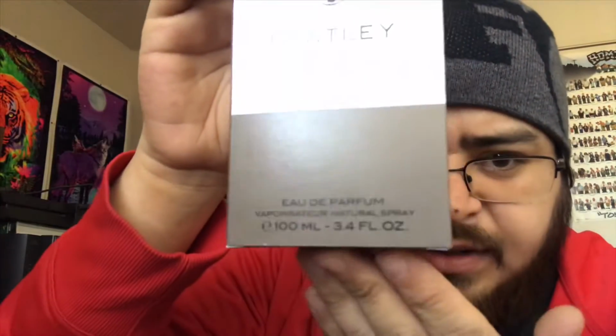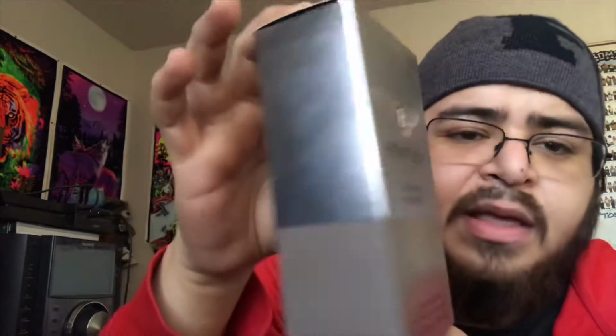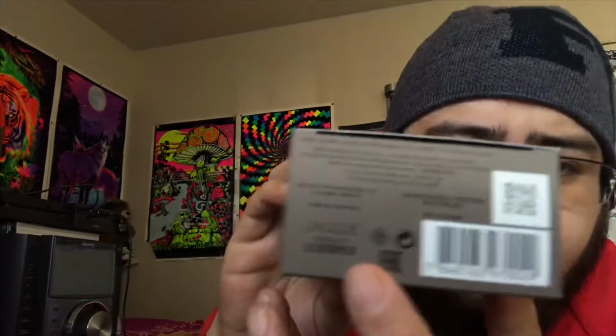And this time, I'm gonna review Bentley Infinite Intense. This is an auto perfume, and this is what the box looks like. You got nothing on the sides, on the back you got some information, and on the bottom you got your barcode, your batch code, and some other information.